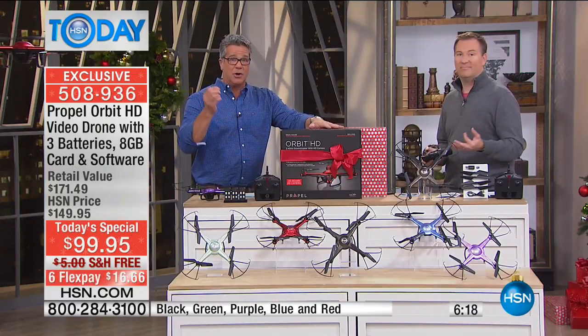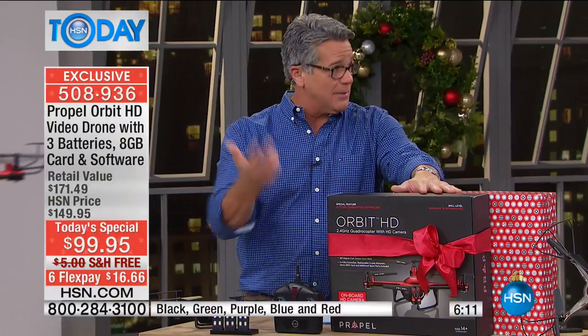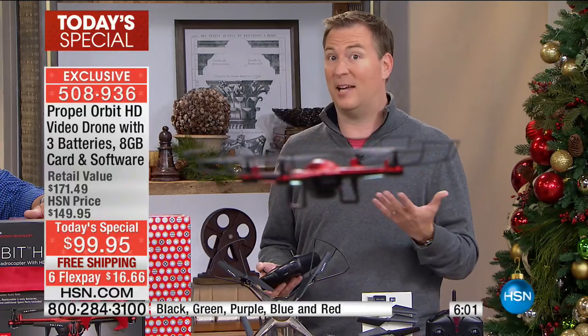You get three batteries, so one battery is charging the unit, the other two are staying charged, so you can constantly have 10 minutes, 10 minutes, 10 minutes. I mean, we've never done another one that's got 30 minutes of charge time. Normally, we sell the two additional batteries, unless you're buying a $500 drone, right? Yeah, well, even $500 drones are lucky to fly 10, 15 minutes. Right. We're giving you 30 minutes of flight time.